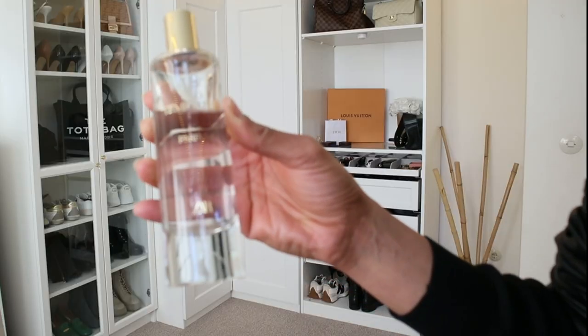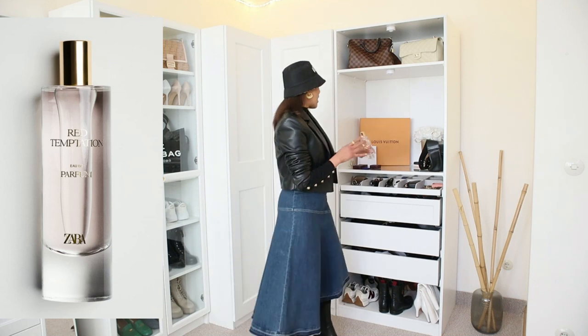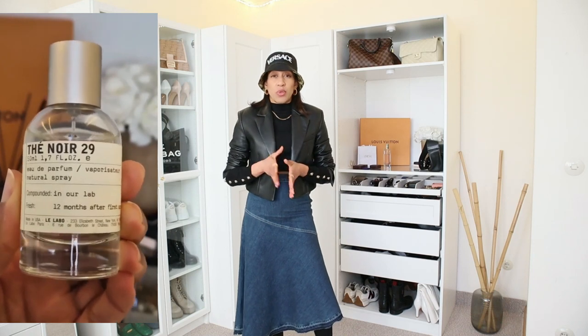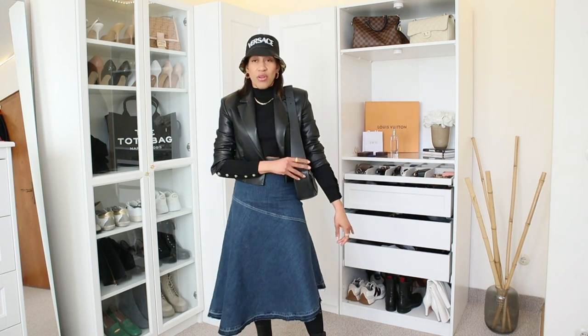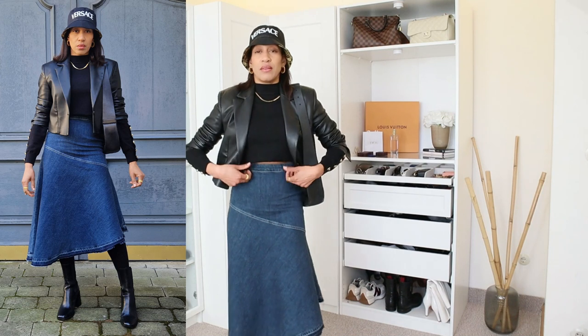For fragrance, I have this Red Temptation Eau de Parfum. It smells so nice. It's also nice for mixing with other fragrances. I sometimes also mix it with my Tea Noir 29 from Le Labo, and the two of them together are fantastic. Then I am going to use this bag, and it's 100% leather. You can cross body it or just use it like this. I'm going to use it like this.